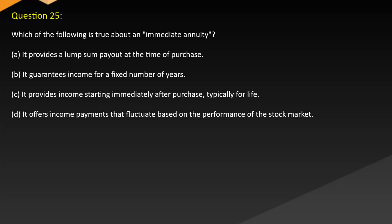A. It provides a lump sum payout at the time of purchase. B. It guarantees income for a fixed number of years. C. It provides income starting immediately after purchase, typically for life. D. It offers income payments that fluctuate based on the performance of the stock market.